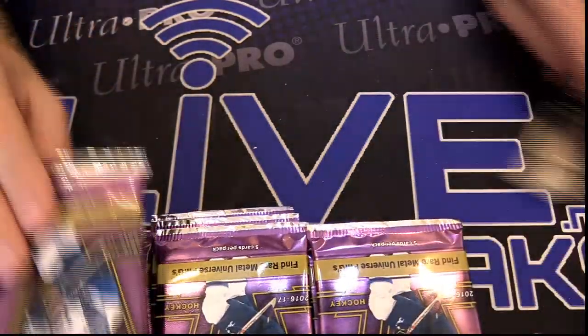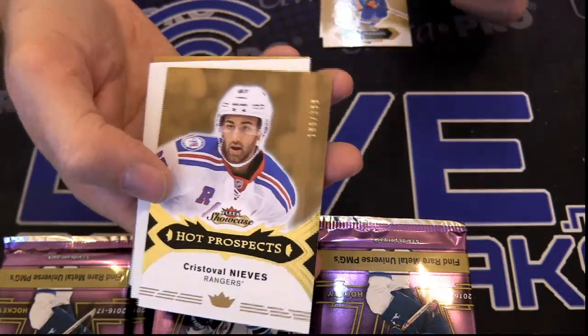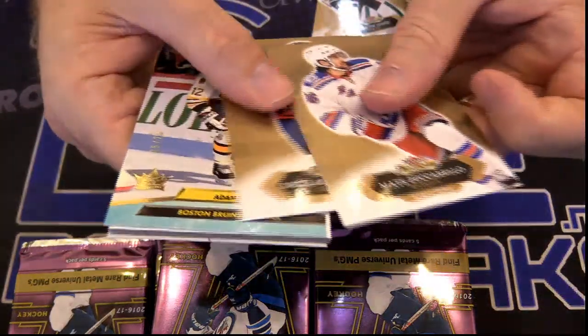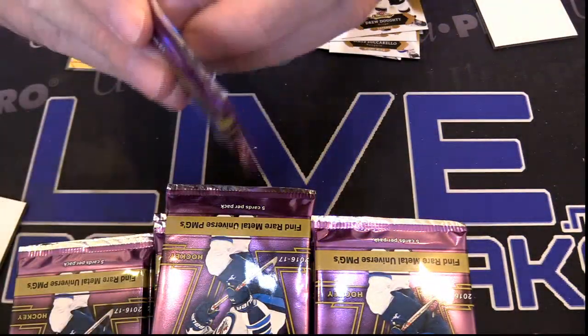Last two boxes, guys. Good luck. And knees, $3.99. You probably have a bunch of rookies, man. They just have rookie autos or something, or prospect autos. Adam Oates, I know this dude. 5/25. Good one.